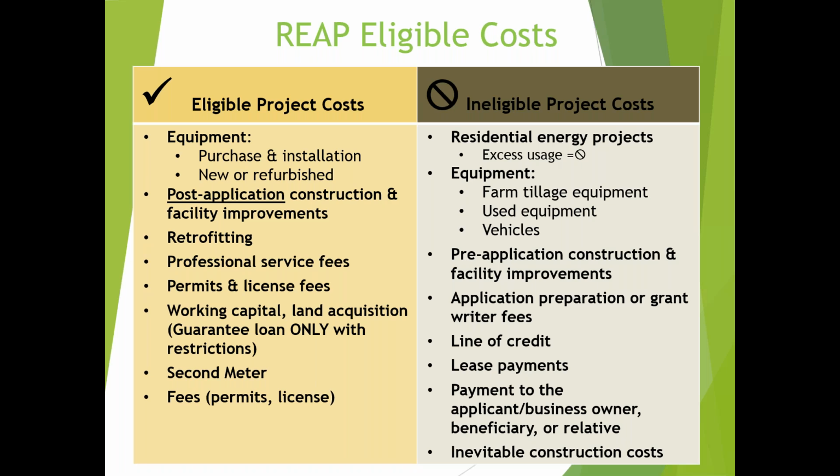So one thing I do want to mention that's an eligible project cost is a second meter. If you have that situation where you have one electric meter for a residence and the farm for solar, putting in a second meter is a covered cost. So you can apply those costs to your total project cost and get that covered as part of the grant. It does cover anything associated with fees or licenses or things you might need to break ground or install a thing.